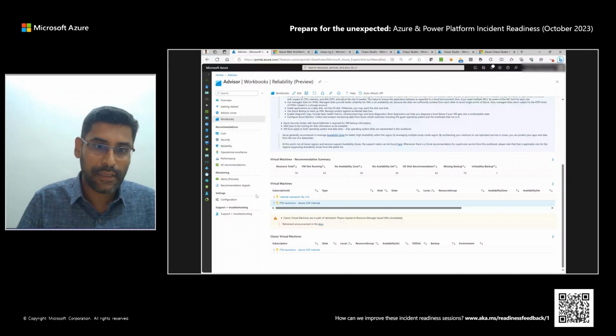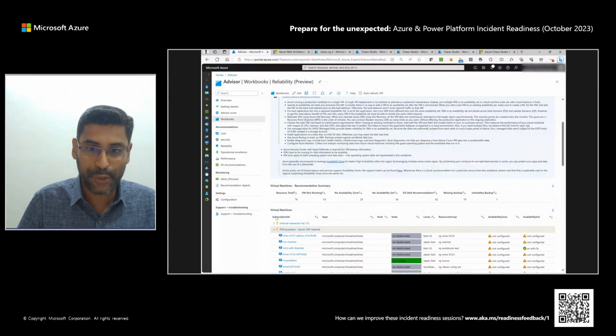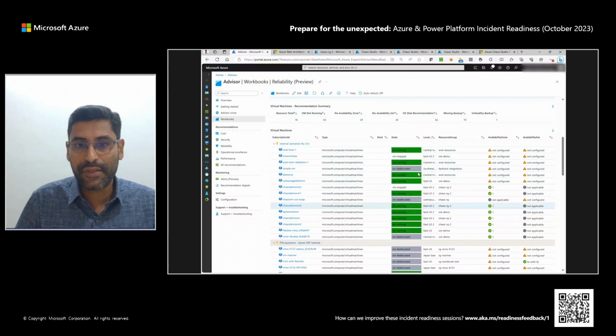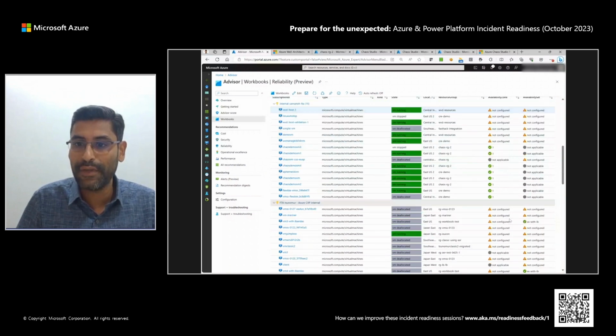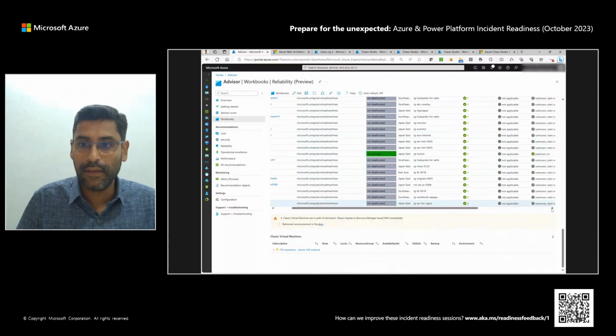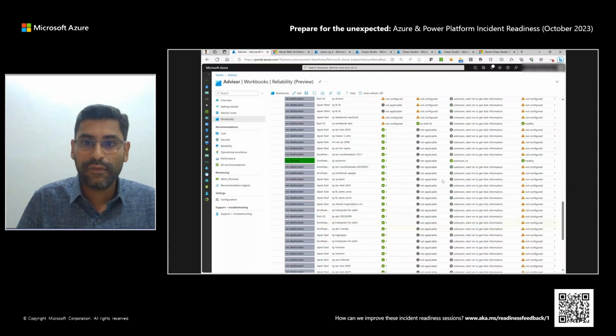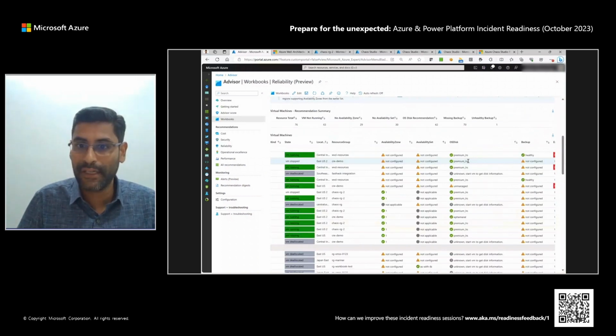Here, we will see different virtual machines which are part of my subscription and resource group. We see the state of the virtual machine, whether it's running or not, and the best practices like availability zone and availability set which are applicable under this subscription. If we scroll a bit, we will see the disk-specific recommendation as well, whether we are using managed disk with premium, which is highlighted in green, and if there are any unmanaged disks or disks which are not as per best practices, then we show it as an alert icon.